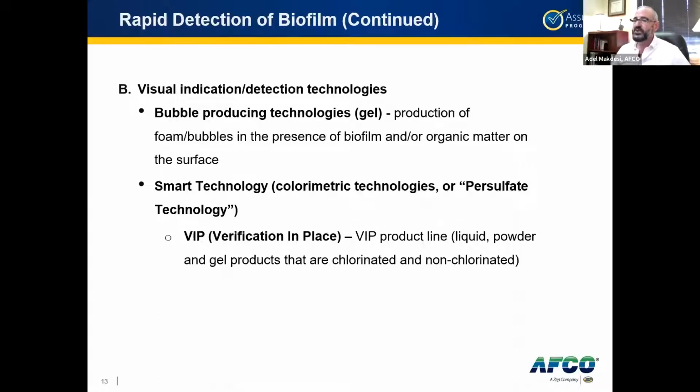There is another technology called the SMART technology, which is a colorimetric technology which uses persulfate. This is a technology that counts on the change of the color of the gel that you spray. So there is a complete product line for this, the VIP, verification in place, product line. Some of the products are liquid, some are powder, and others are gel. You can use any of these products. When the color changes, seconds after you spray it, you can say, okay, I have microbes or I don't, I have organic matter, biofilm, or I don't.